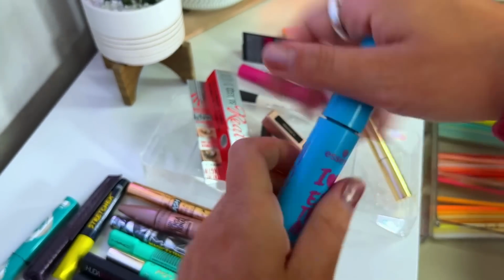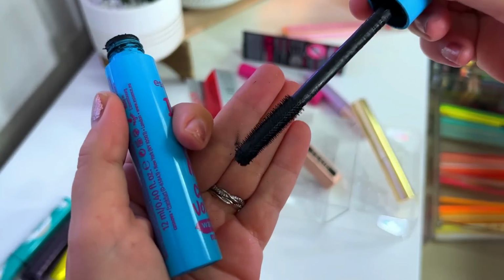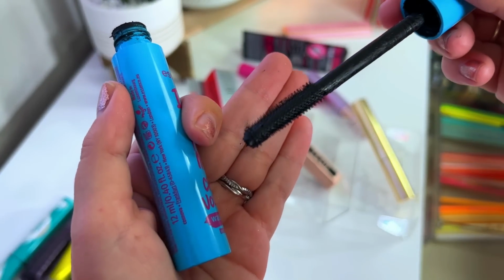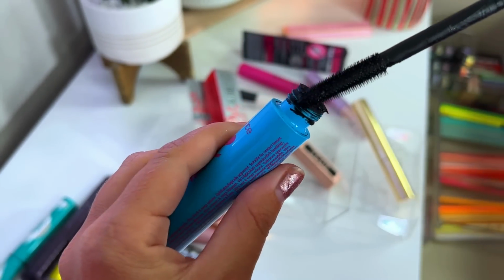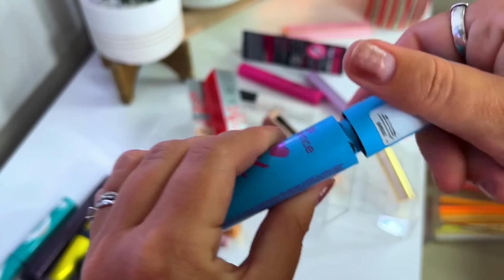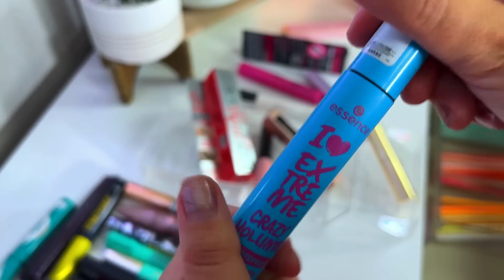I don't know what it is. She's a thick one. She has a thick wand, but there's something about it that I like. It definitely does lift the lashes. It sculpts them. It does have a little bit of a harder bristle, so if you poke yourself in the eye, it does hurt, but I don't know. It's just a great mascara. It does a great job at setting the base for my mascara routine.